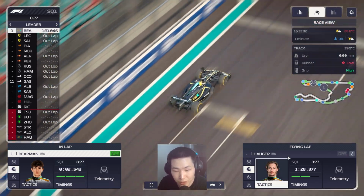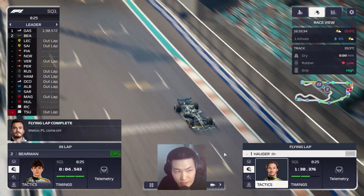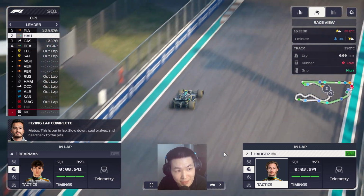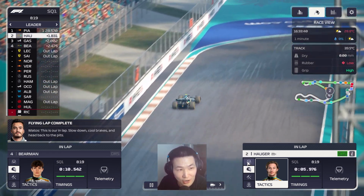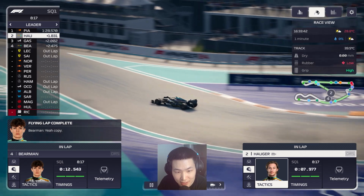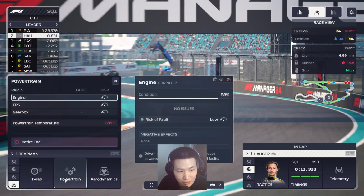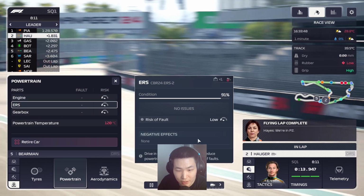Ollie sets a 131. He's the first one to cross the line. How about Dennis? Where is Dennis? He beats Behrman's time by 6 tenths. Yo, this is a huge investment in a driver. I like that. They have similar engine components. Powertrain is pretty similarly worn.